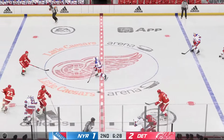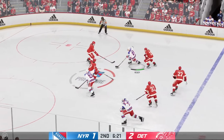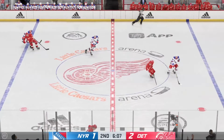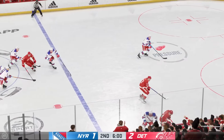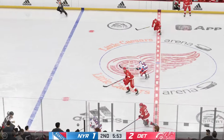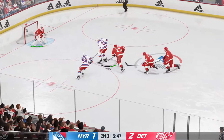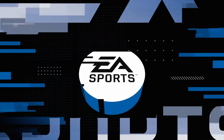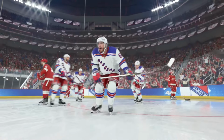New York's looking to break out. Takes it from the right side. Detroit's got the puck inside the defensive zone. The Red Wings are across the line and into the offensive end. The Rangers gain control of the puck. He's got a step! Oh, that just looked like it. Scores! And we are back to even!